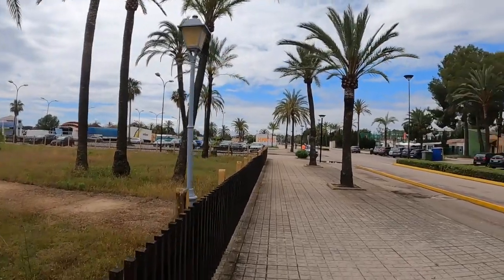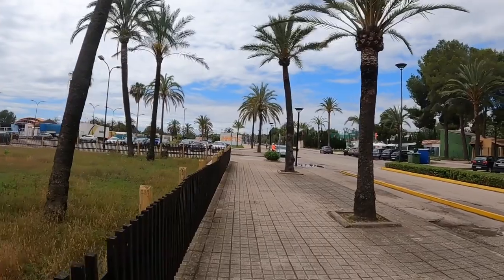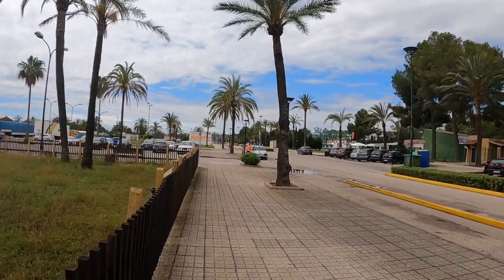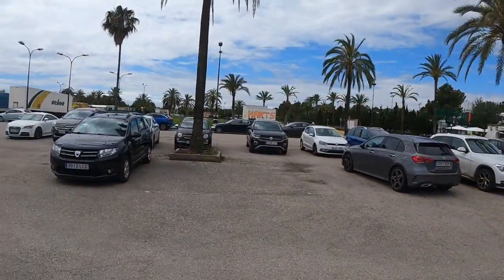And this road here, if I carried on walking up this road, it becomes a dirt track. You actually get to Playa de Muro. That's only a half an hour, 40-minute walk. And then another large car park here.